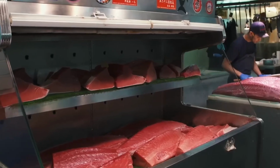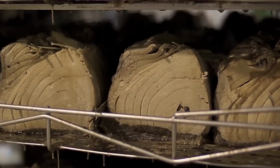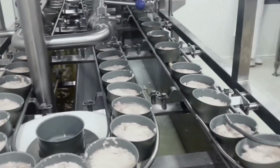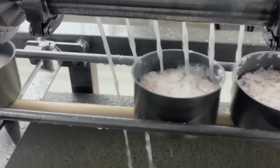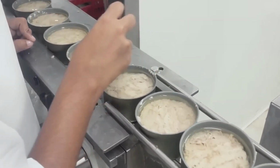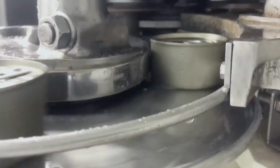While some tuna is destined for immediate consumption as fresh sashimi-grade delicacies, a significant portion of the global tuna catch is processed for canning, extending its shelf life and making it accessible to consumers worldwide. The canning process is a carefully orchestrated series of steps, each one designed to preserve the quality and flavor of the tuna while ensuring food safety and product integrity.